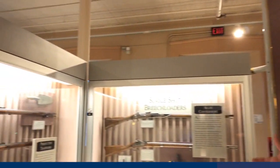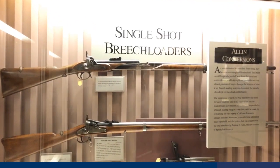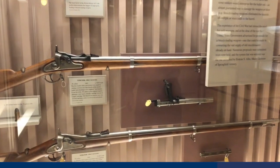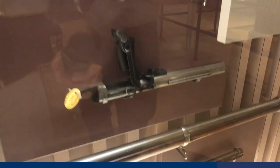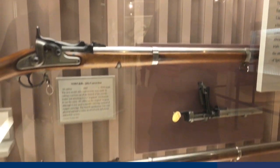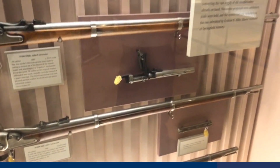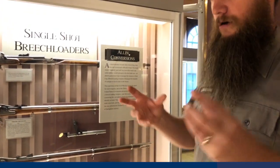And the master armorer here, Erskine Allen, was the one who came up with the idea of taking the existing muskets, cutting off the rear breech, making a little door, we call it trapdoor, that you could simply feed in a brass cartridge rather than loading loose powder and a ball and cramming it down the muzzle. So now you're loading from the breech with a combined cartridge. No longer do you have a loose primer, no longer do you have loose powder. It's all in one, load it, close it up, and you're in business.